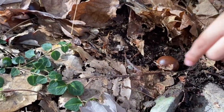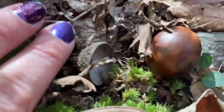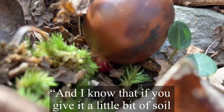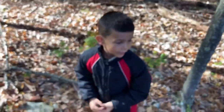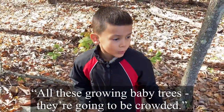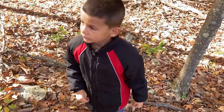Perfect. So it can be perfect. I don't think you even have to cover it. I think it can do everything it needs. Look, here's another one that already dug its way in there at the bottom. And I know if you give it a little bit of soil, it'll grow. It'll be stronger and grow really fast. And all these grown baby trees, they're going to be crowded. Well, not everybody makes it. But we'll find out next year.